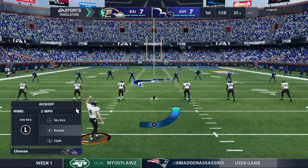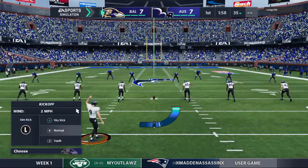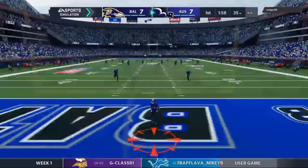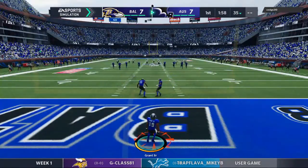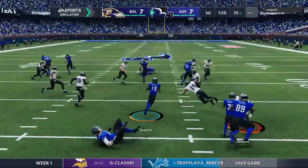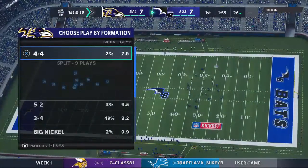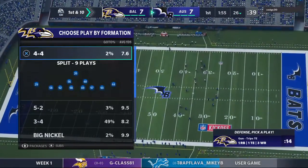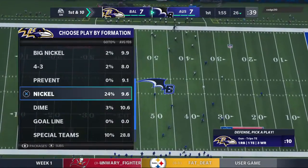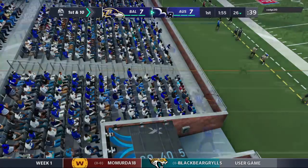Justin Tucker to kick off for Baltimore. Each team's had it. Each team has scored. 7-7 here as the kick's away. Taken about 7 yards deep. And they'll get him down right around the 25, actually the 26 officially, so a net gain of 1 there. 1st and 10 at their own 26-yard line.